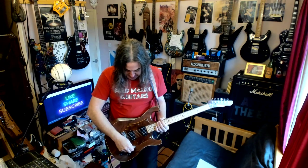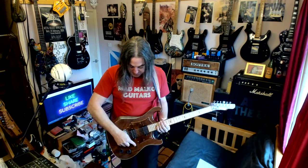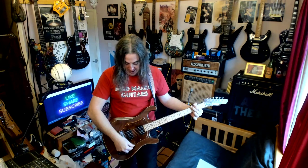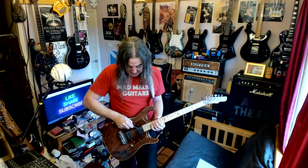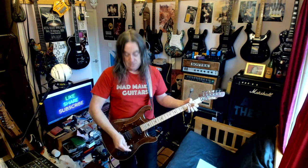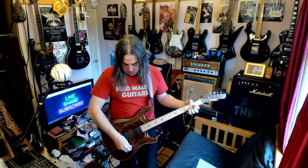If you go back down to the bottom row, this is the single coil of the bridge. And then this one is a really loud one, which I think is both pickups on in series. Which is interesting, both of them on in series, so you get a really loud sound. As opposed to just the neck pickup on its own, bridge pickup on its own, or both of them on.